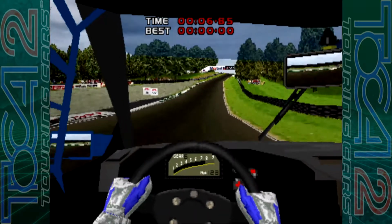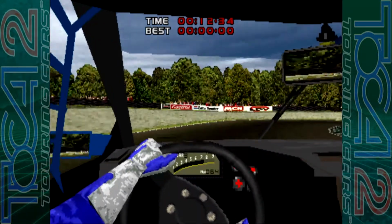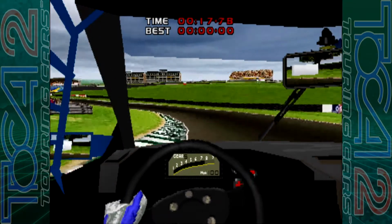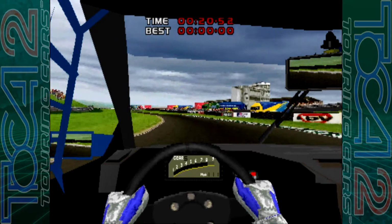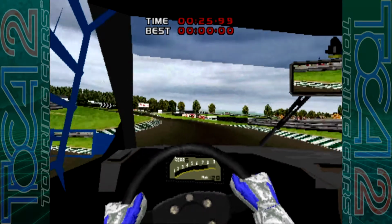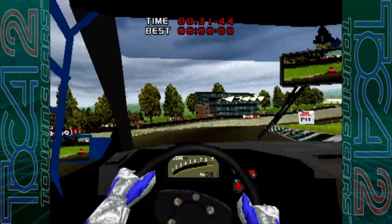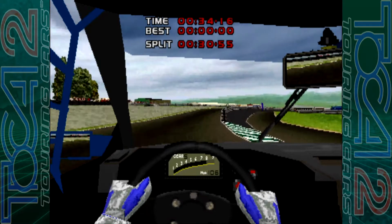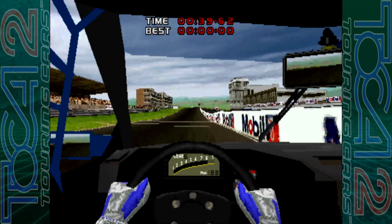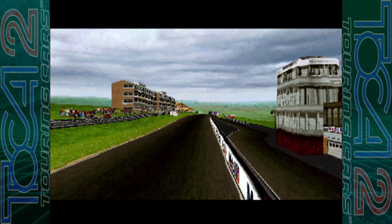Get through here clean. Nicely done. Through Druids, perfect. Now this little complex I can go through pretty much flat out, and then Clearways. Clean as you like. Okay, let's take a tight line. We get to the start finish line and our time is... Oh, I couldn't see. So let's take a look at the full rundown of lap times.